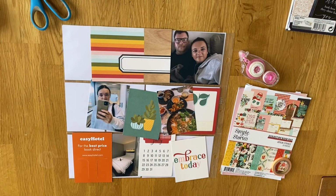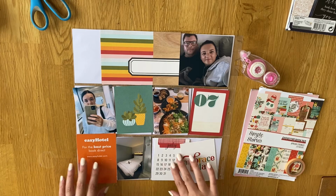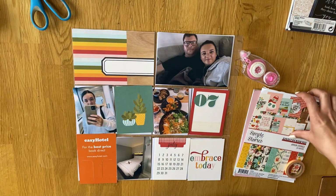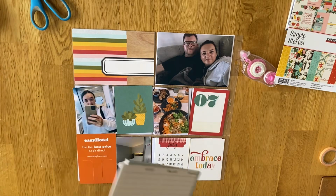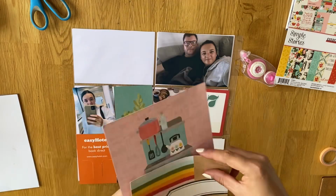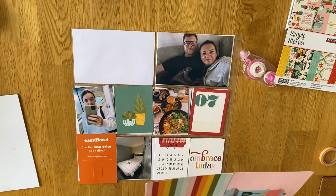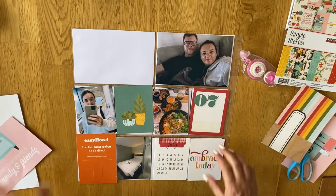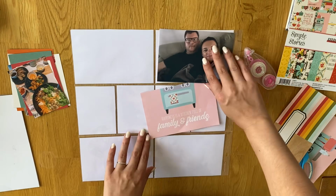Hi everyone, so I'm back with week 28, the 7th of July until the 13th, and I decided to use the Simple Stories Hello Today collection, the July edition, for this week because there wasn't really much opportunity to use it any other week of the month, basically because of the way that the weeks start in June or finish in August, so I just really wanted to use this one to get it done.